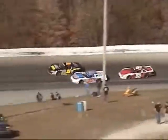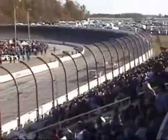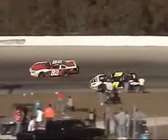For the lead in turns 3 and 4, Barnes drops to the inside of Rick Turner. Donnie Wilson, Chase Elliott following closely. Barnes back up in front of Wilson. Top 4, and here comes Chase Elliott in the 9. Elliott strong. They just changed left sides.